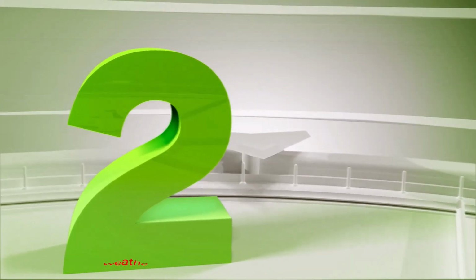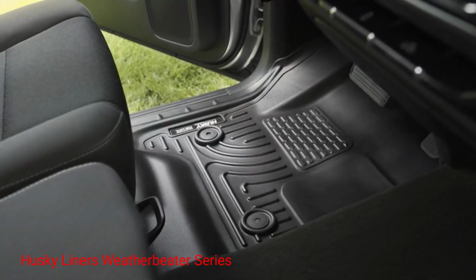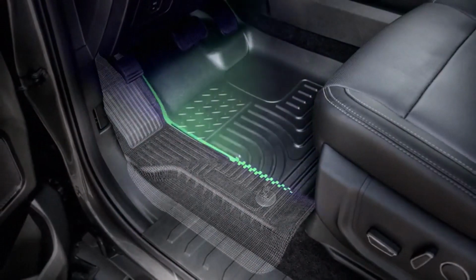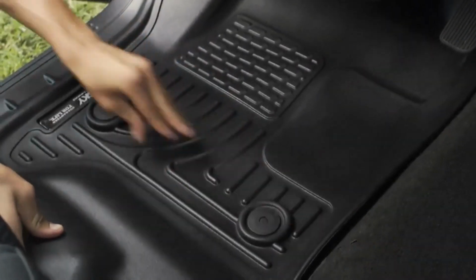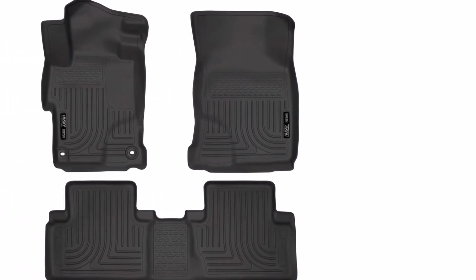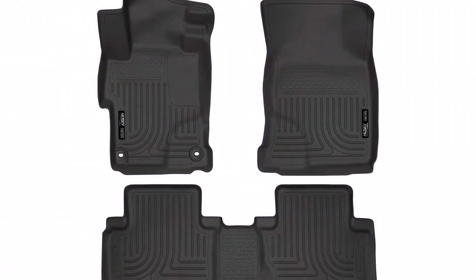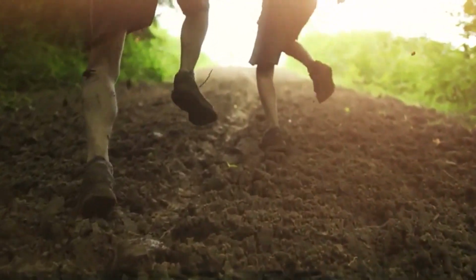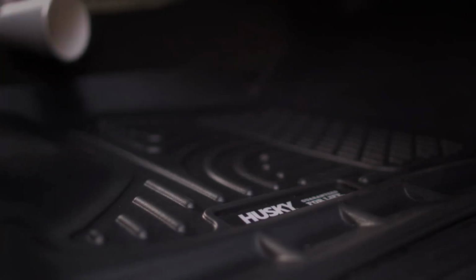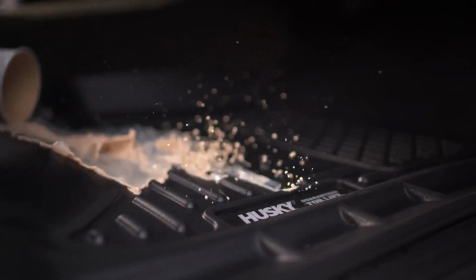Number 2. Husky Liners Weatherbeater Series. Another excellent option is the Husky Liners Weatherbeater Series, which can take a beating like their name indicates. This particular set of mats fits the 2014 to 2015 Honda Civic four-door, but Husky Liners has mats for other Civic models as well. These rugged mats are designed to conform to the wheel wells of your vehicle for a custom fit. The company uses laser technology to ensure a perfect fit.